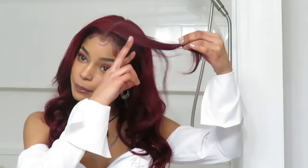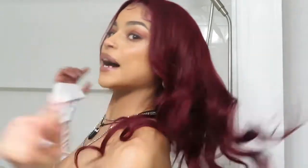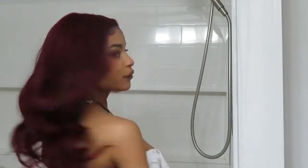I literally only bumped these front pieces right here because I did go ahead and cut them, but these curls and waves literally came with the wig, and I didn't do anything to get this. And as you can see, the hair is so bouncy, so soft, and has so much movement. So I'm really loving how this hair is looking and performing.